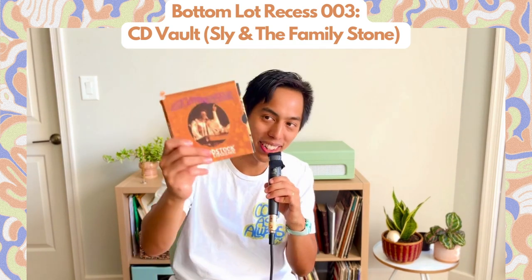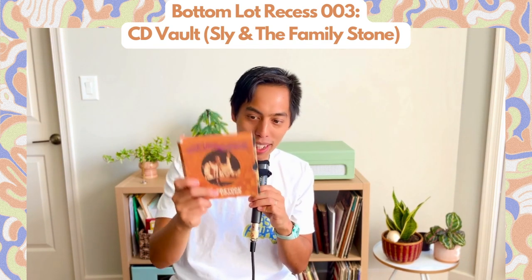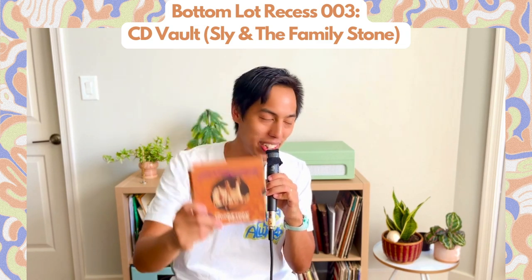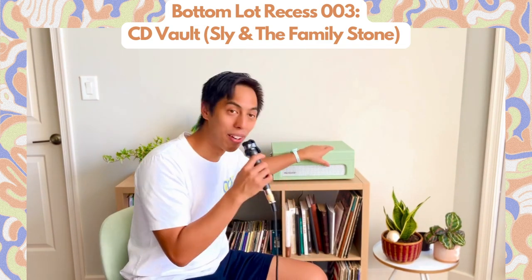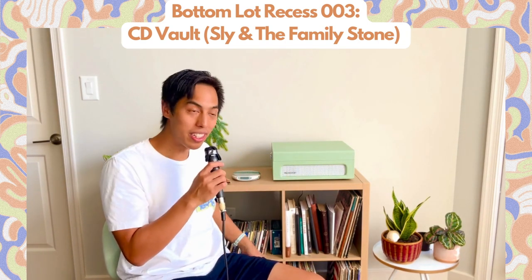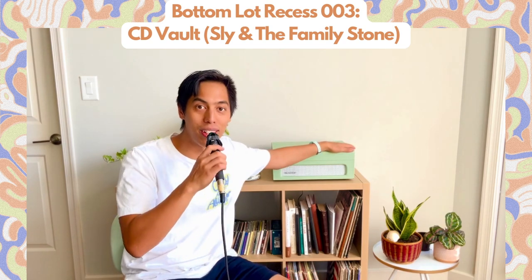But I wanted to show this. This has definitely been one of my prized possessions: Sly and the Family Stone, Woodstock Experience. So we'll get into the record collection in the next episode, and I'll pick out more CDs later on throughout the show.